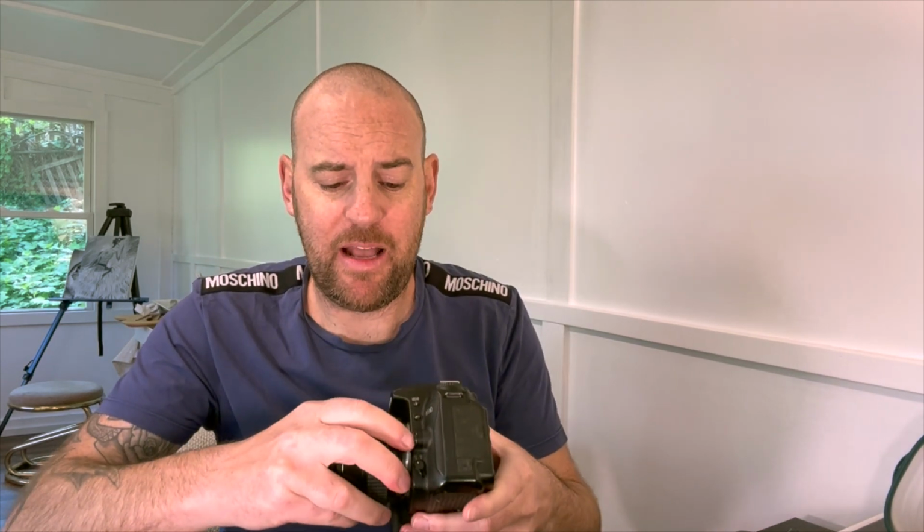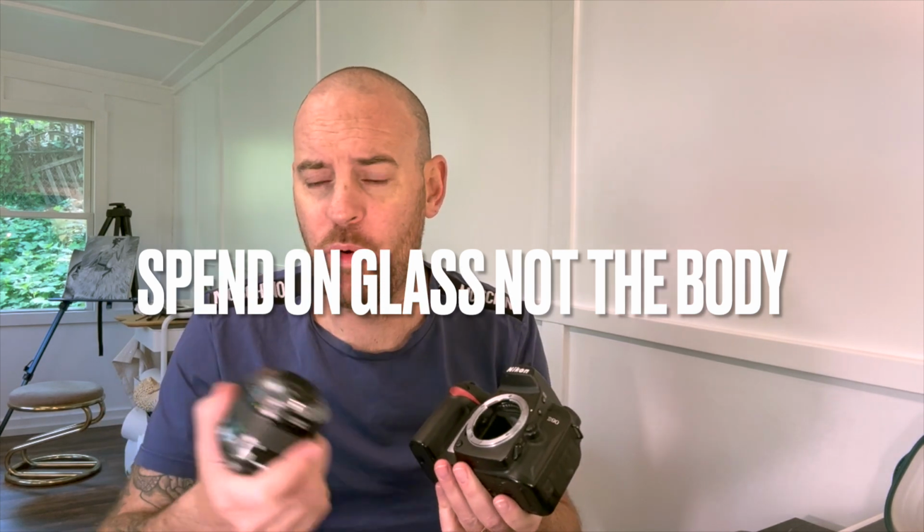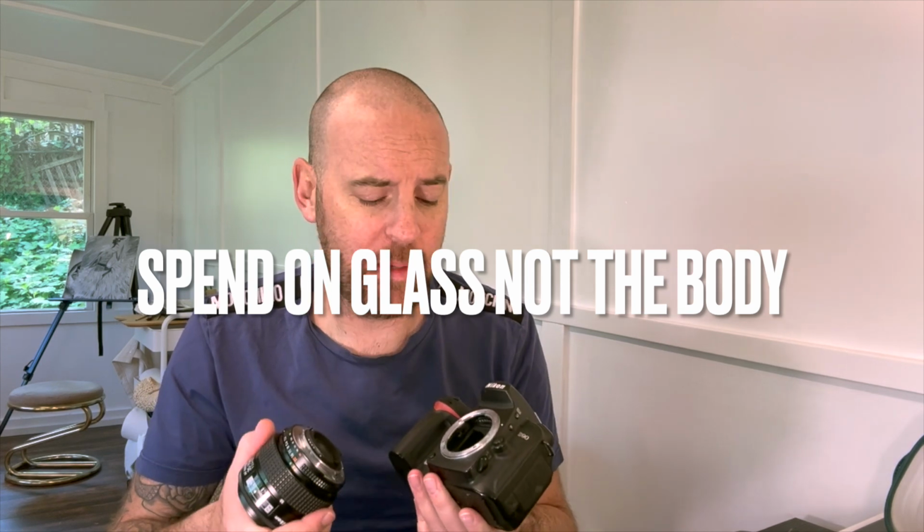This is my point. All of these cameras have interchangeable lenses, right? And I have a bunch of Nikon glass. So it means I can use my lenses with all of these cameras and not have to worry about purchasing new lenses. So that saves me money as well.